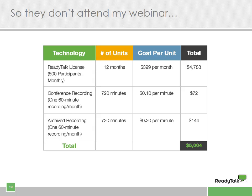However, one thing that this particular chart isn't taking into consideration is the cost of hard goods like equipment, so computers, microphones, phones, and that can honestly add another $5,000 to $7,000. So we'll just cut it right in the middle and say $6,000. So right now with these costs, we're just over $11,000 for the year with the technology and the equipment costs for a webinar.